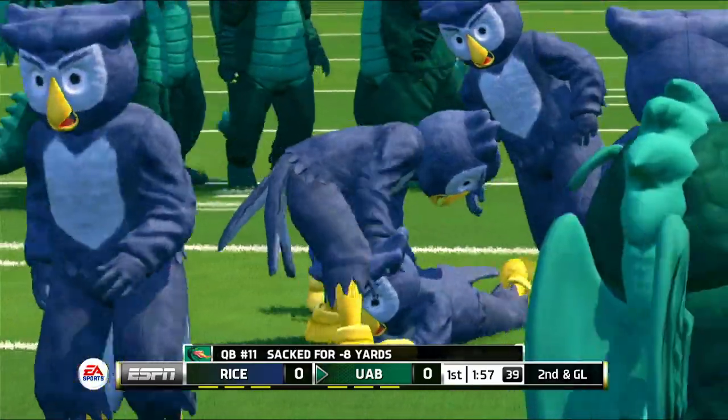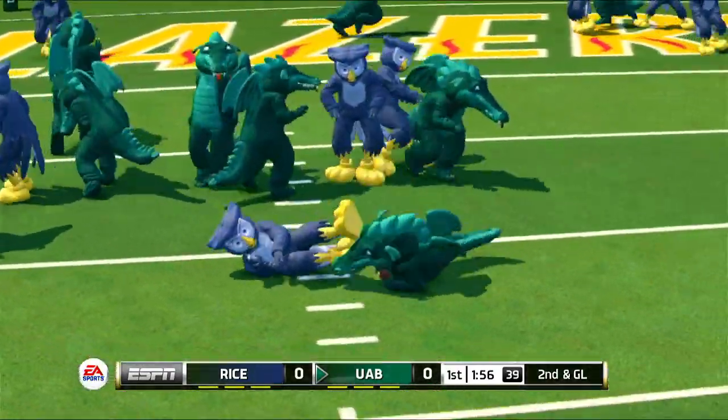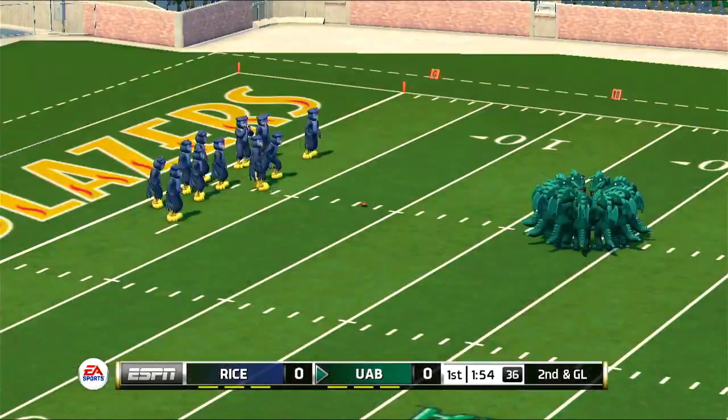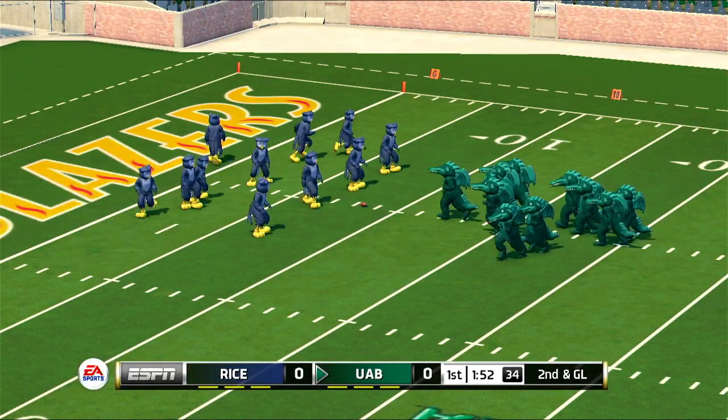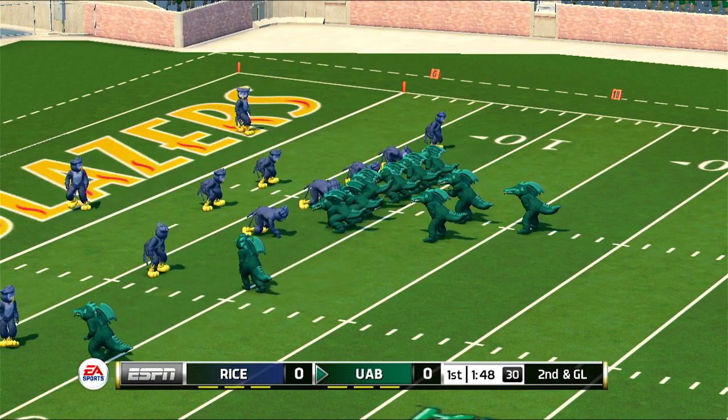Sack. It's a big-time effort sack by the defensive end. I want to also give some credit to the coverage downfield. The end never gave up on the play, but because the quarterback didn't have anywhere to go with the football, it gave the defensive end enough time to eventually chase the quarterback down for that sack. They're at the 8. Second down.